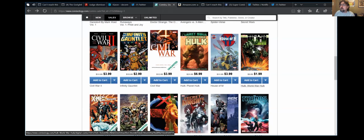World War Hulk, we've unpacked that one. I have not read a single story in this one yet. And again, these are not the omnibuses. These are going to be the collected editions.